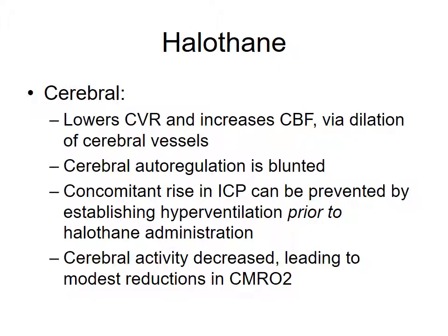Well, that can be blunted by halothane. So it's not an agent, again, that I'm going to use in neurosurgery. It does cause an increase in intracranial pressure, but they always taught us that if you hyperventilated the patient before you turn the halothane on, that would offset that. Whether or not that's 100% true, that's what the test was like. So that was a standard technique for us. If we were using halothane, we would hyperventilate the patient first before we turn the agent on. And cerebral activity is decreased, so you'll get a moderate reduction in cerebral metabolic rate of oxygen utilization.